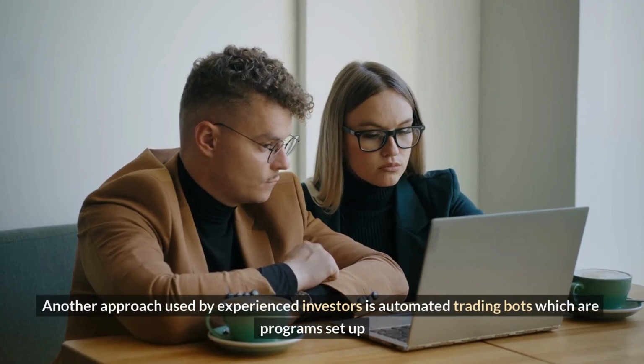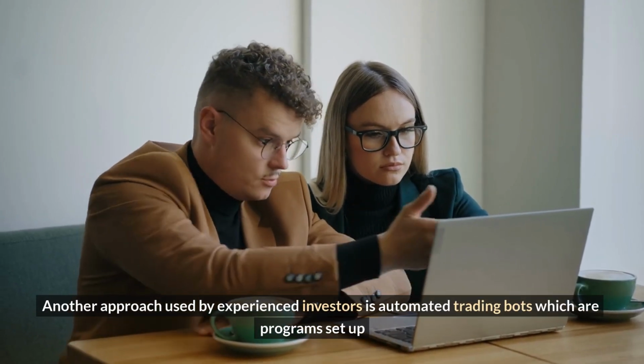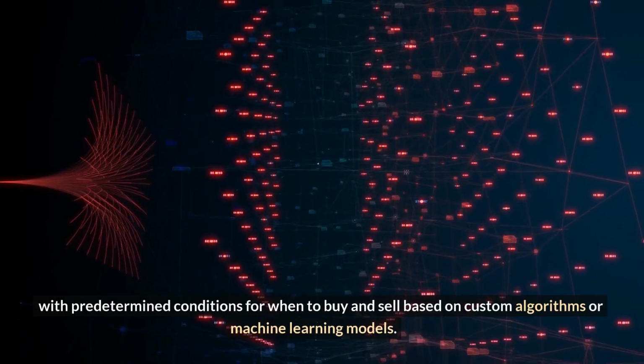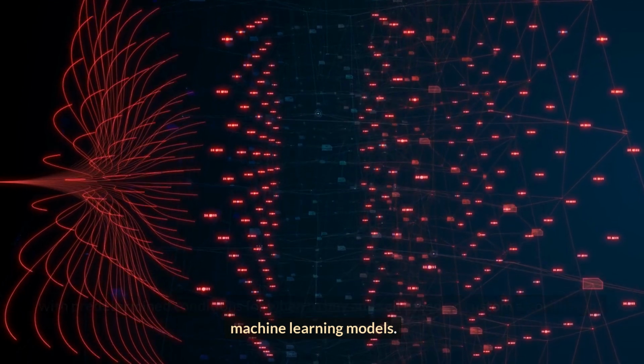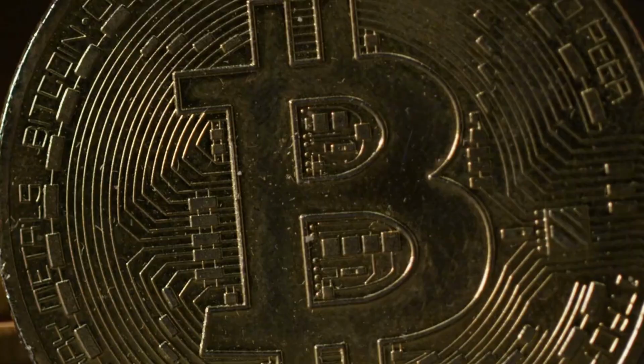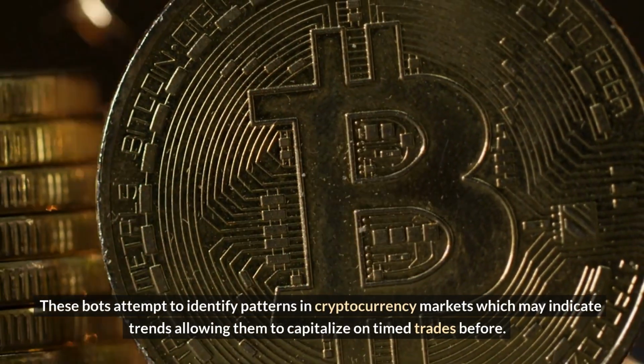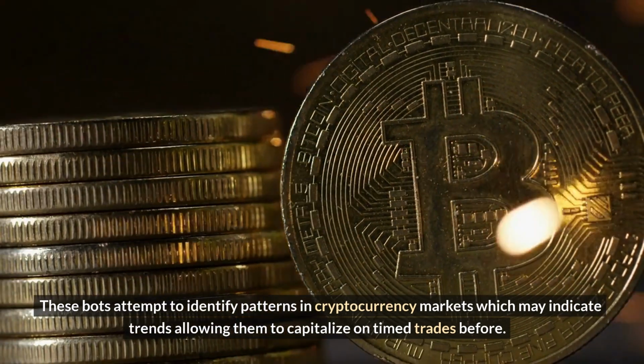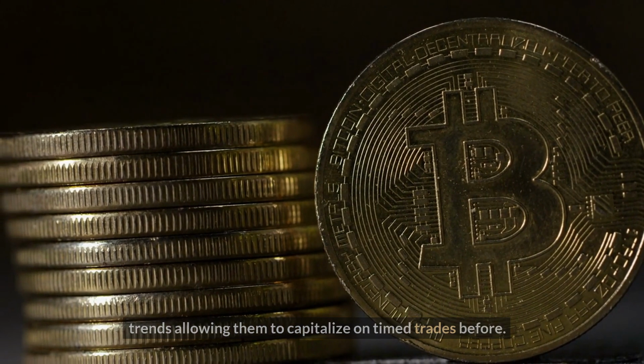Another approach used by experienced investors is automated trading bots, which are programs set up with predetermined conditions for when to buy and sell based on custom algorithms or machine learning models. These bots attempt to identify patterns in cryptocurrency markets, which may indicate trends, allowing them to capitalize on timed trades before others.